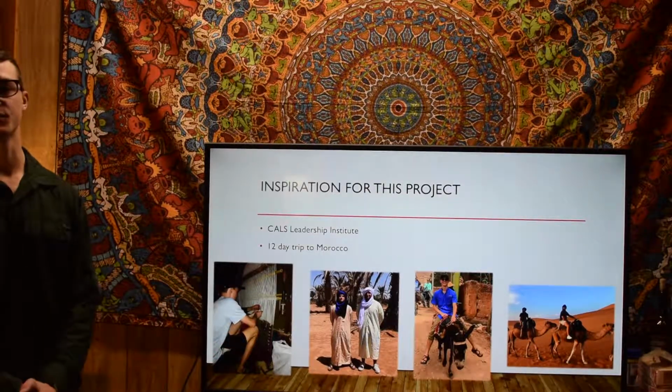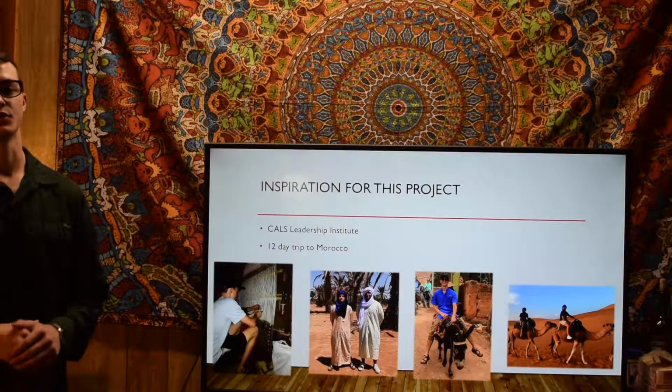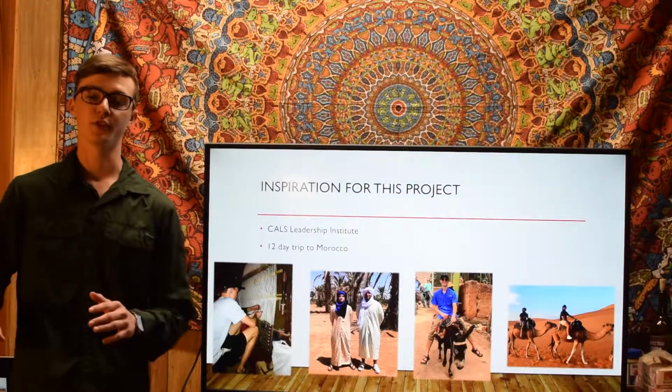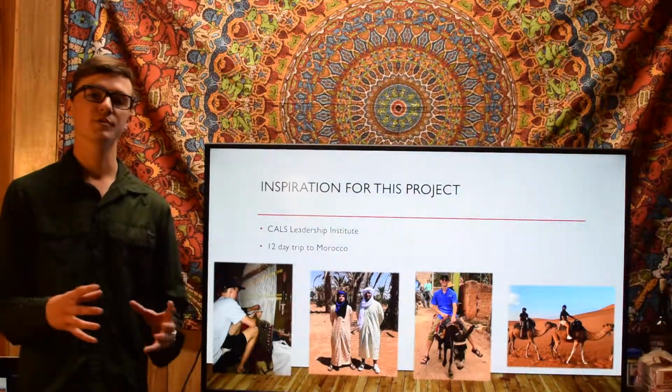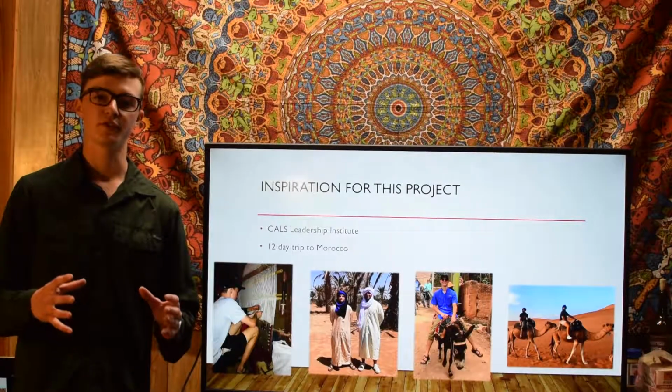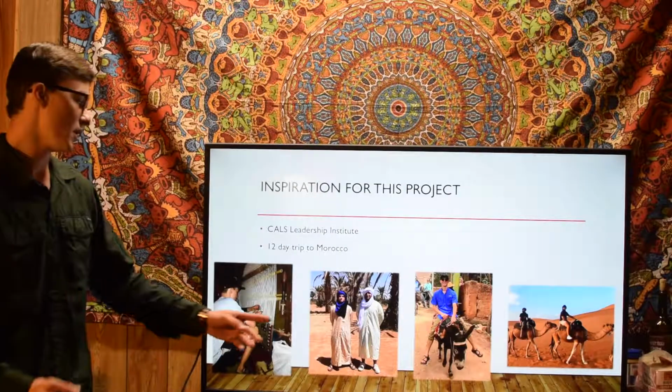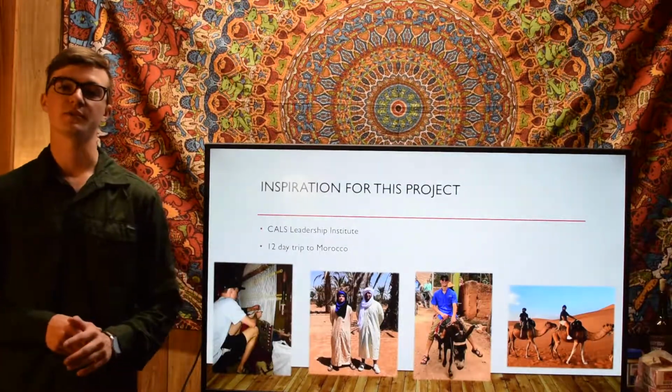In this photo right here, we went to a cooperative for rugs. It's where a bunch of Berber traditional people, which Berber is for the free people of Morocco, all come together and provide their rugs in one spot for somebody to sell them to people like me or people across in other villages.